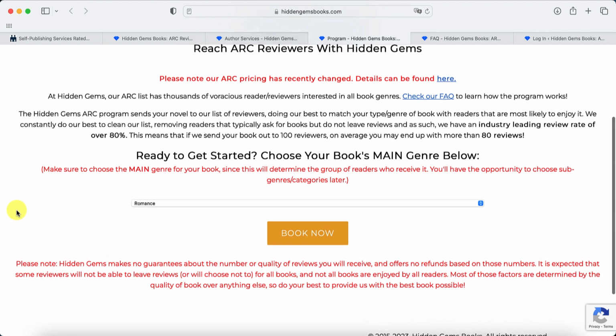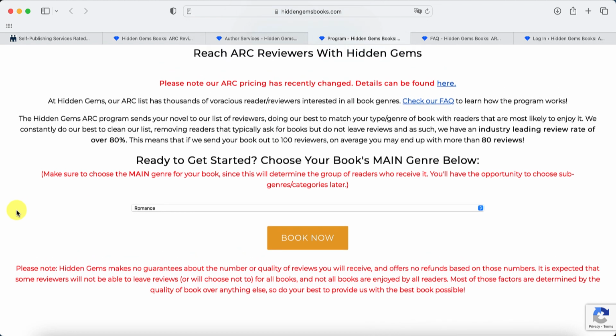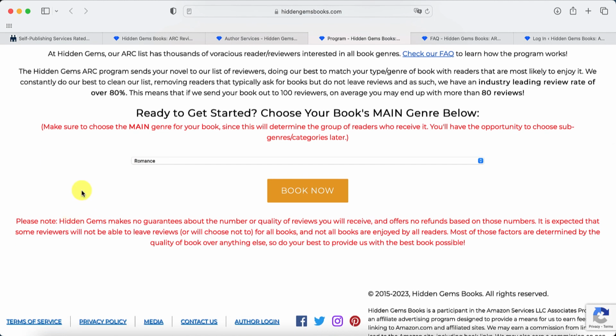And these probably will be unverified reviews unless the readers decide to buy your book as well. So you're offering your ebook for free to Hidden Gems readers, and hopefully they will read and review your book wherever you want them to review it, typically Amazon.